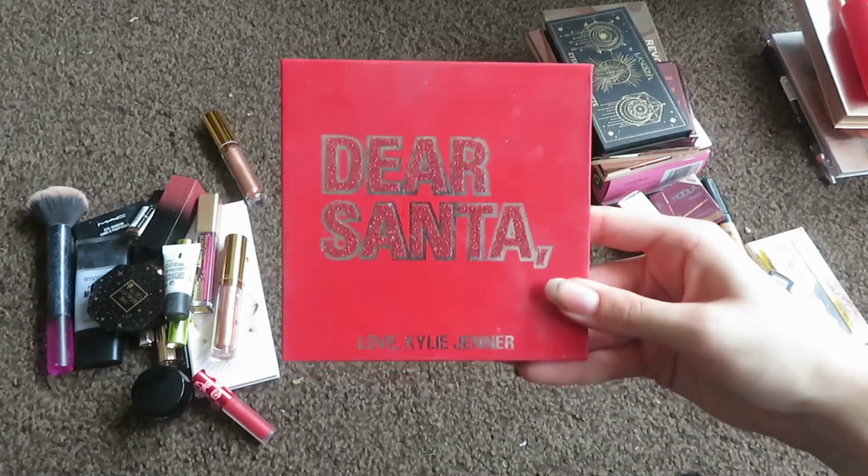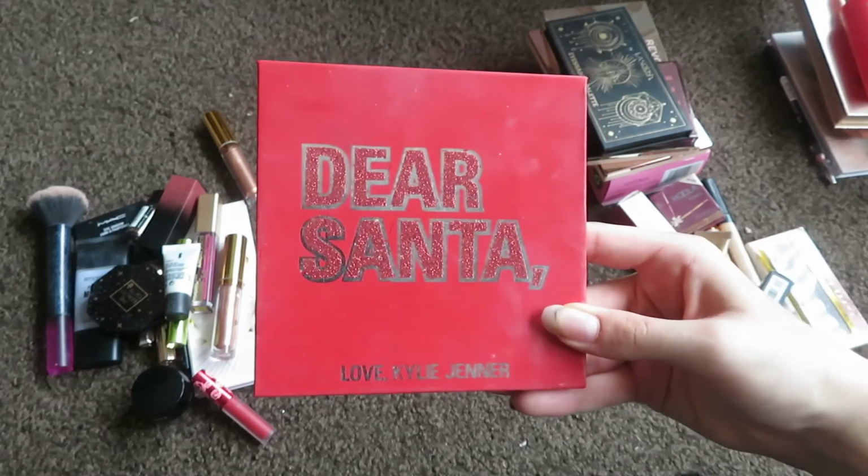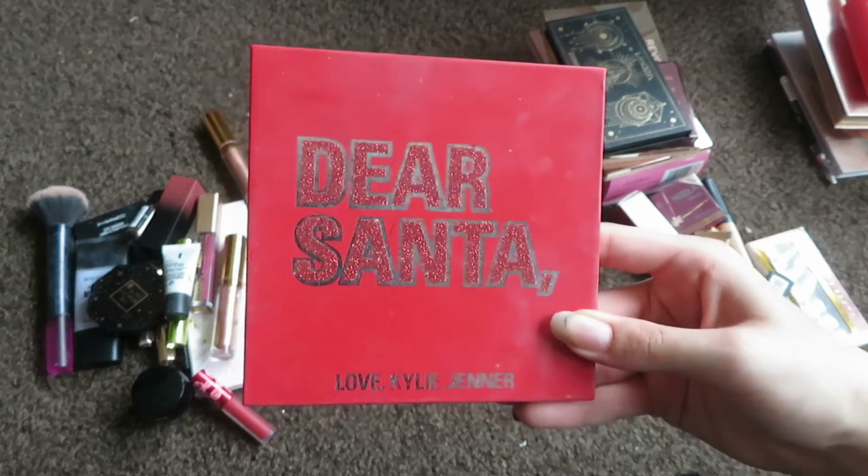Okay, next up is this Kylie Cosmetics Dear Santa palette. So this again I got in the holiday collection in 2019, so this will have expired.